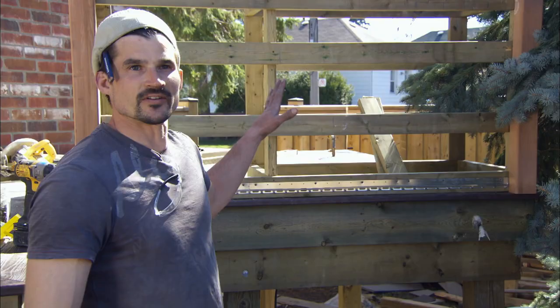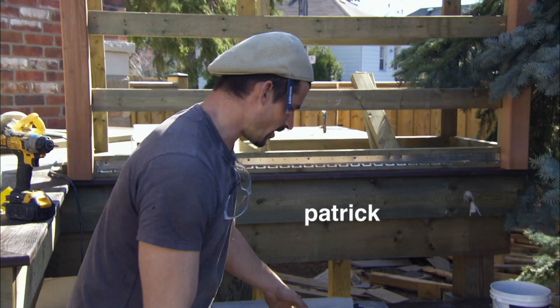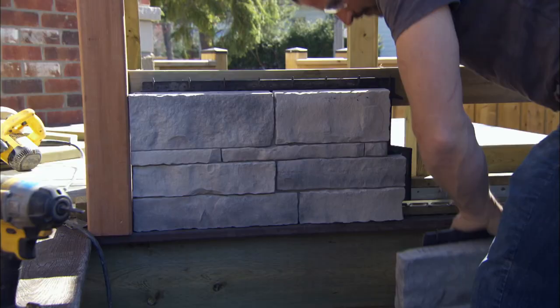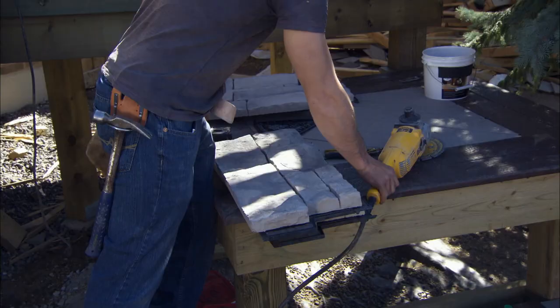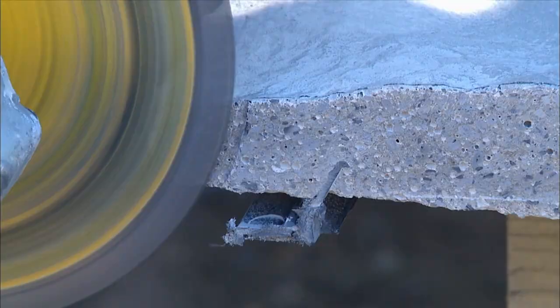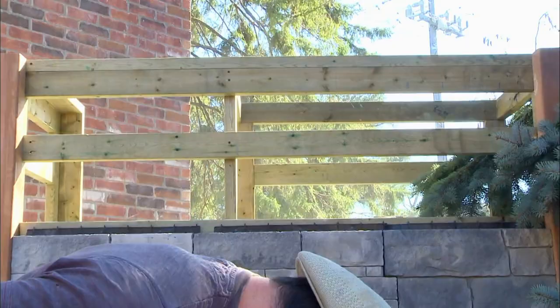So now that I've finished the framing of the barbecue area up on the upper level, we are now finishing it off with a precast cement that is made to look like a stone veneer. It goes on almost like siding. And to make short work of it, we use our handy grinder. It's got a concrete blade on it. Cuts right through this stuff like butter.